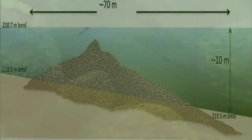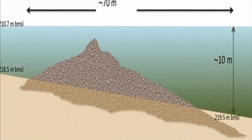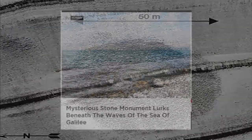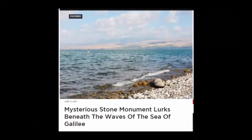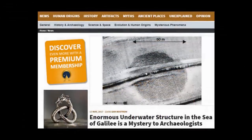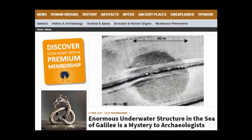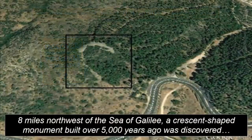Stonehenge, for example, which is an impressive ancient structure in its own right, has an outer stone circle diameter of only half that. First discovered in 2003 using sonar exploration of the southwest portion of the sea, divers have since been down to investigate the presumably ancient structure, writing regarding their finds within the latest issue of International Journal of Nautical Archaeology. Researcher Yitzhak Paz, Antiquities Authority, and Ben Gurion University believes it could date back more than 4,000 years.